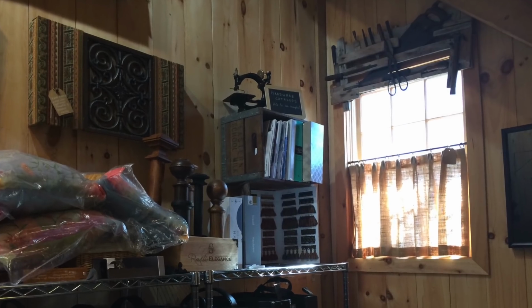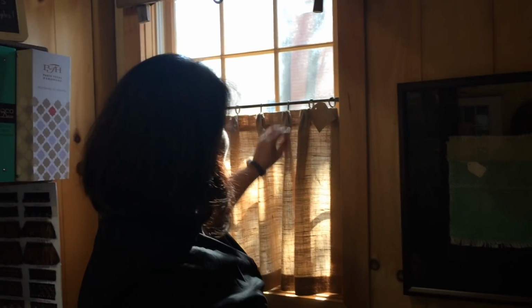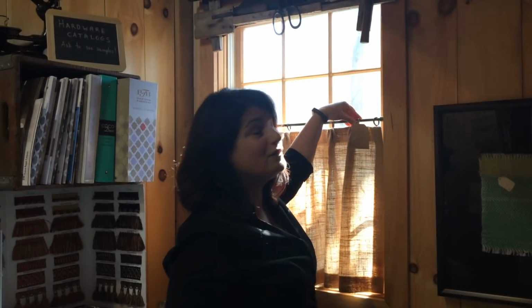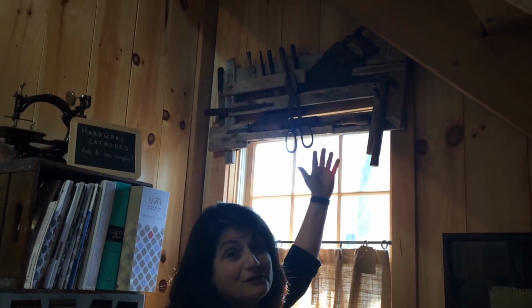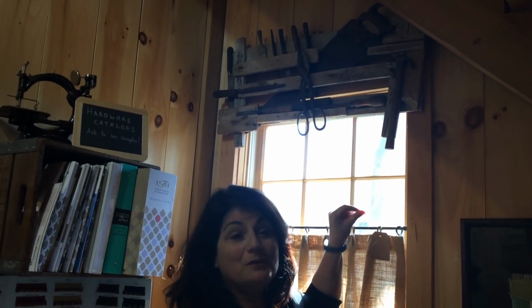So this window, I tried to do something here where you can see a cafe curtain made in the burlap style. This is a hardware that my designers like a lot, so I wanted to have that on display. But this piece is very special. This piece I turned into a valance here. It was a collage that was made with my aunt's grandfather's tools from, of course, when he used to use them.